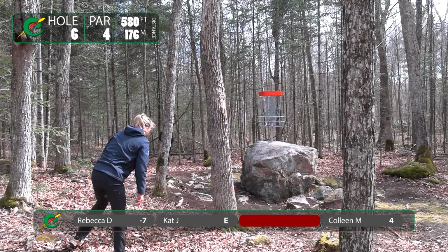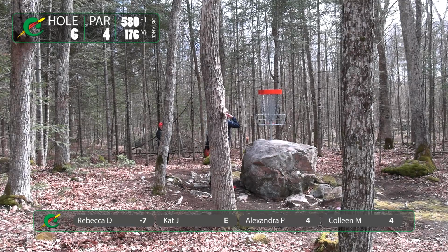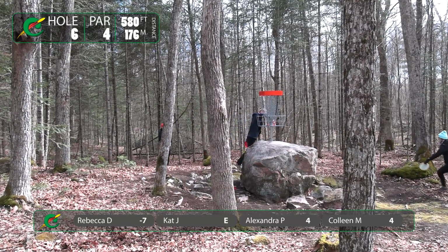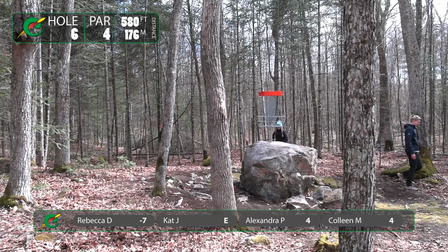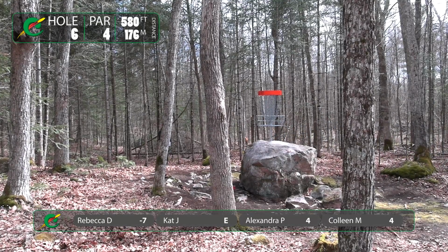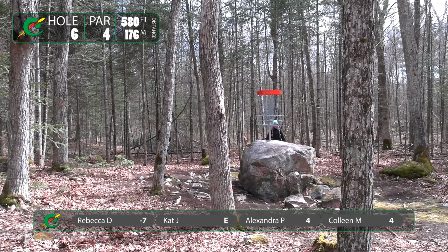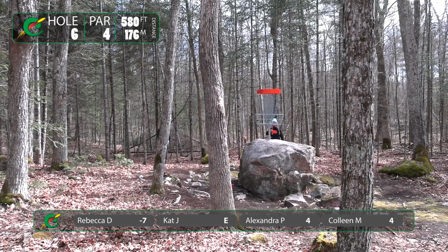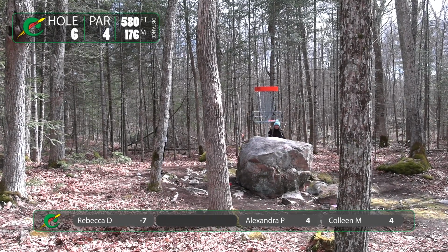As Alex makes a huge putt for her bogey save. That was a great putt. Always tricky to run those elevated putts. You know, it takes guts to do that. So kudos to Alex for connecting on that. And I make good for my par.